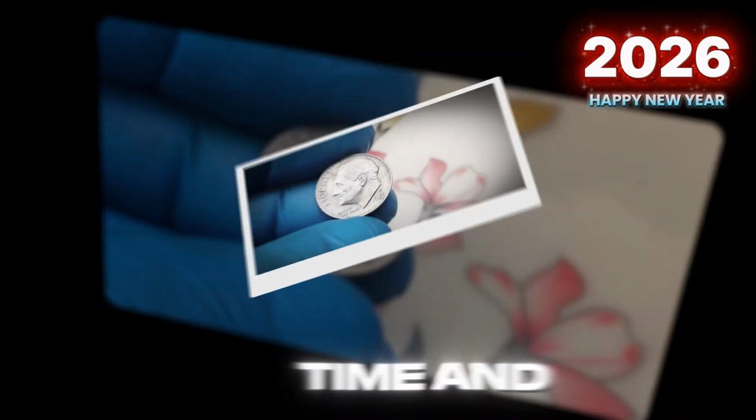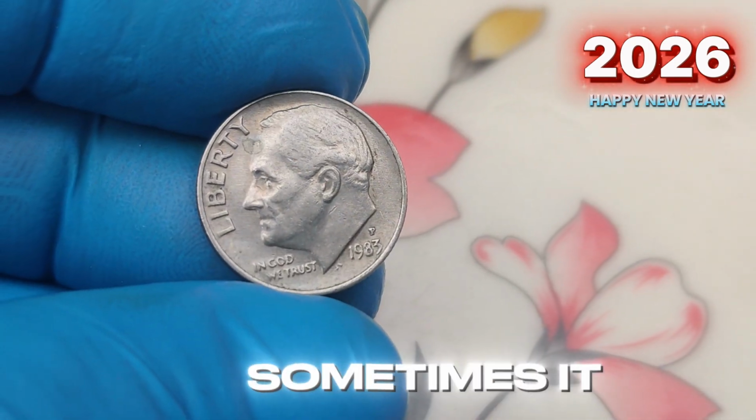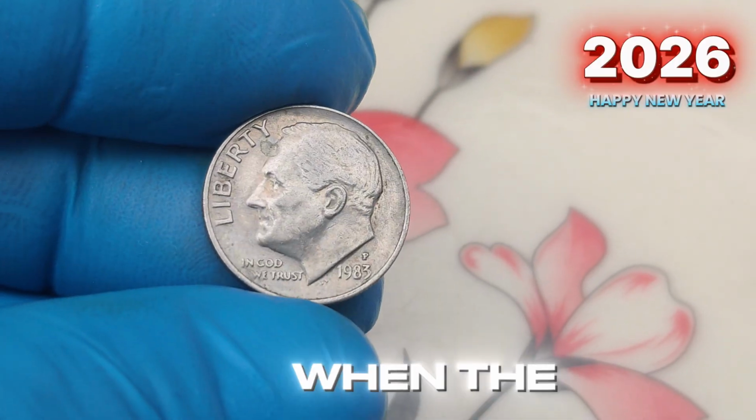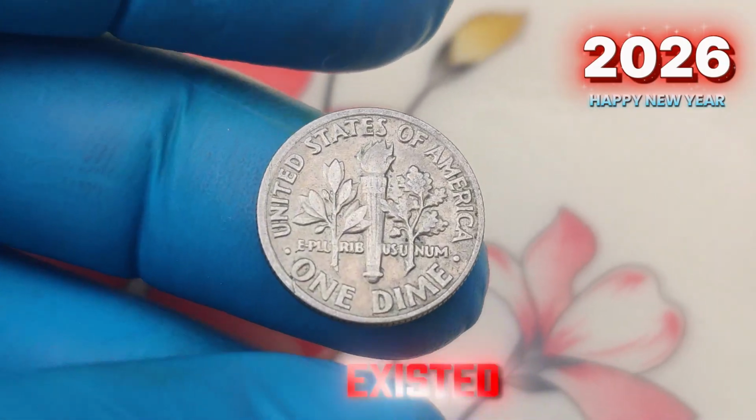Yet history has shown time and again that rarity does not always come from age alone. Sometimes it comes from mistakes, from moments when the minting process went just slightly wrong, creating coins that should never have existed in their final form.